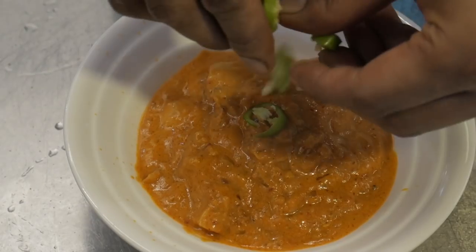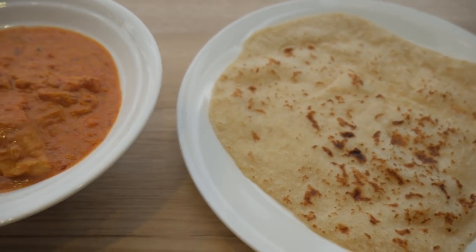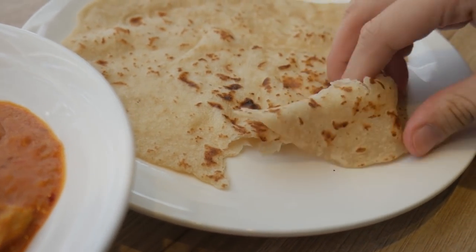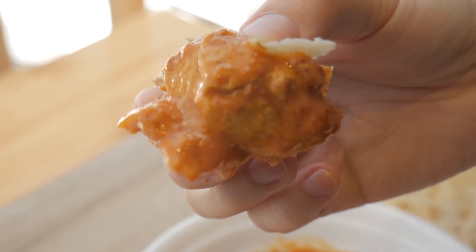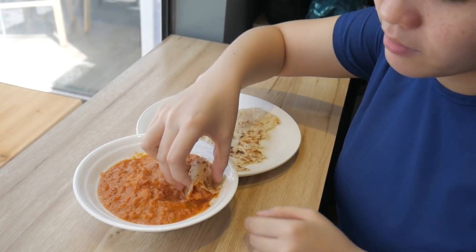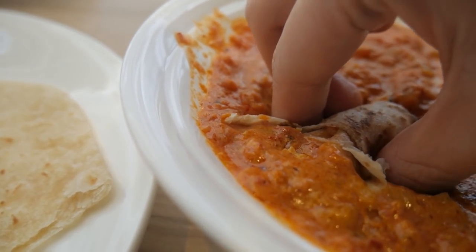Chicken tikka masala is chunks of chicken marinated in spices and yogurt, grilled and folded into a rich curry sauce which is creamy and orange colored. Chicken tikka masala just arrived and I ordered it with the roti prata. Try muna natin yung sauce, masyadong mainit. Lasa ko agad yung butter, tapos dahan-dahang mahabol yung mga spices. Parang may pagka ano siya eh, maasim. Wow, gradual yung pagpasok ng mga spices.